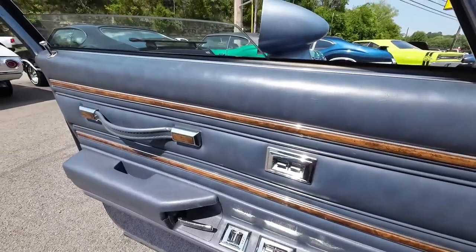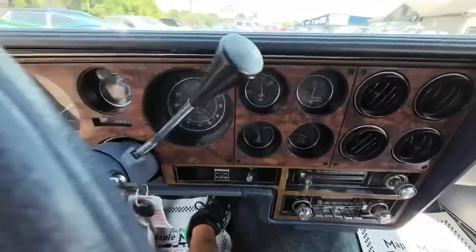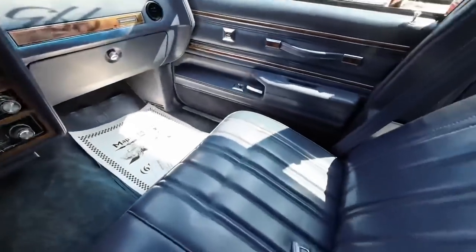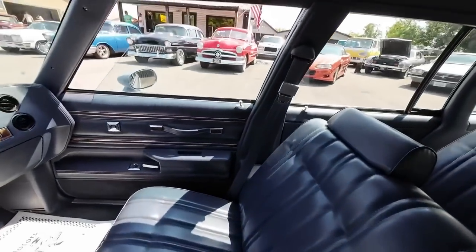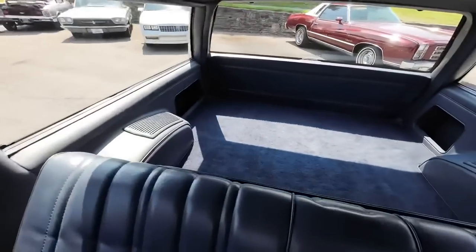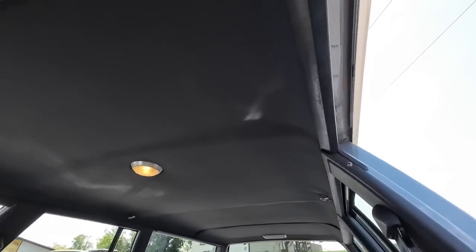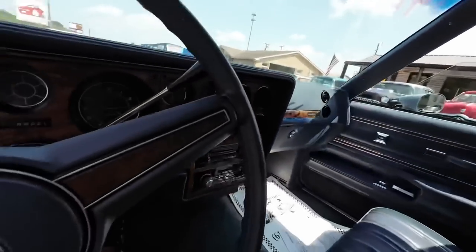Okay, checking out our door panel, man. That thing looks clean coming across the dash. It's got the wood look everywhere. Interior is nice, all the way to the back is in good shape. Interior on this thing is great. Somebody is really taking care of this ride.